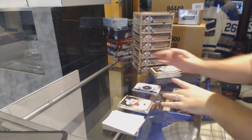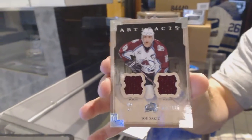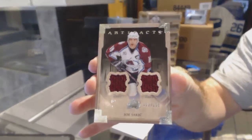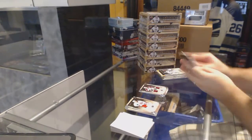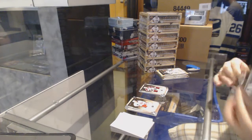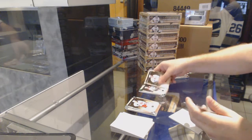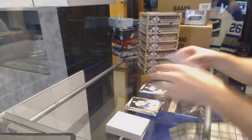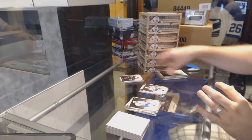For the Colorado Avalanche, dual jersey number 125, Joe Sakic. Dual jersey 125, Joe Sakic. For the Colorado Avalanche, number 99, Emerald Base of Milan Hayduk. We have a patch, I'll save that puppy.